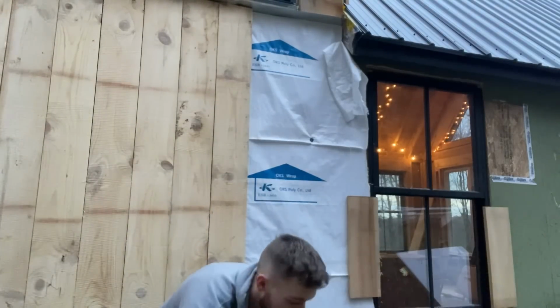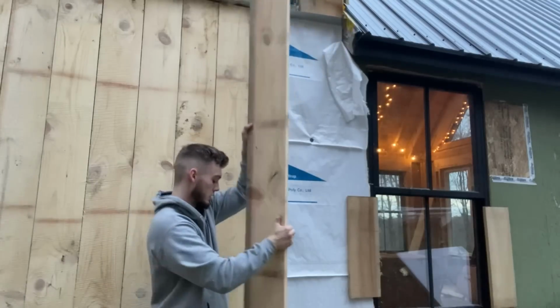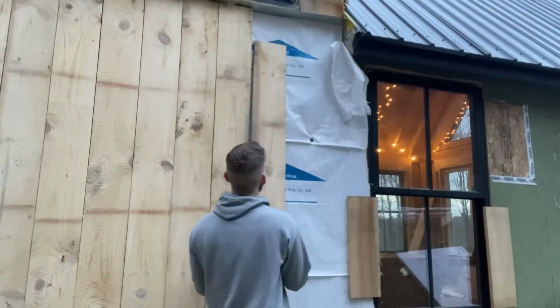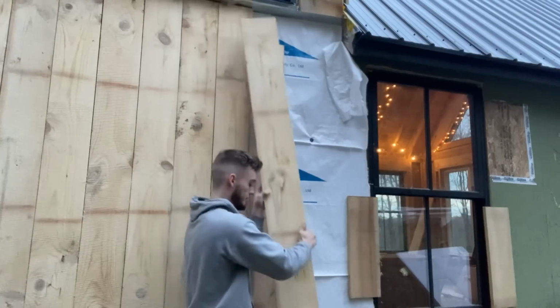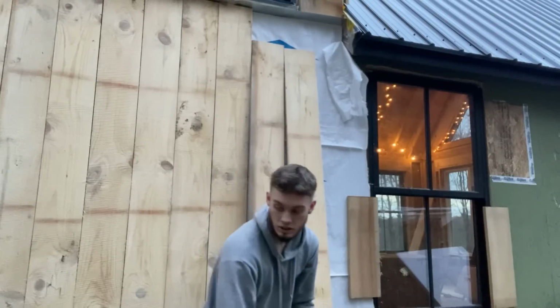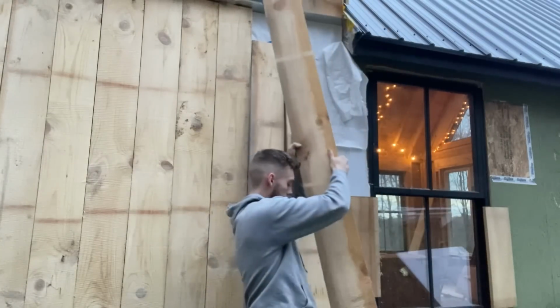Some of you may notice that these boards aren't the same color as the rest of my house, and that is because this is pine. The rest of my house is poplar, because the supplier that I was buying this from actually ran out of poplar, and I didn't know when he was going to get more, so I just went ahead and bought pine.